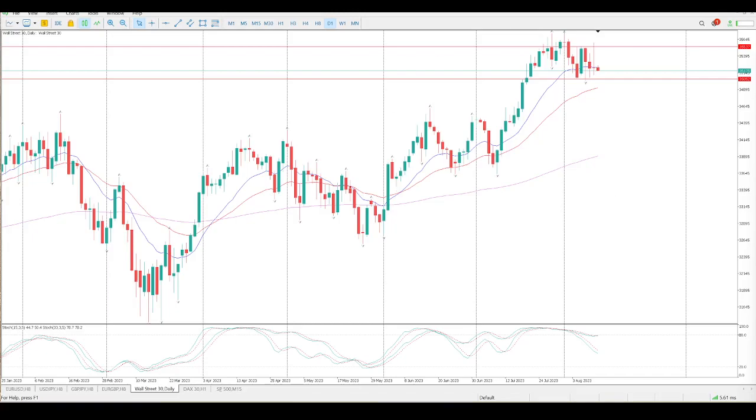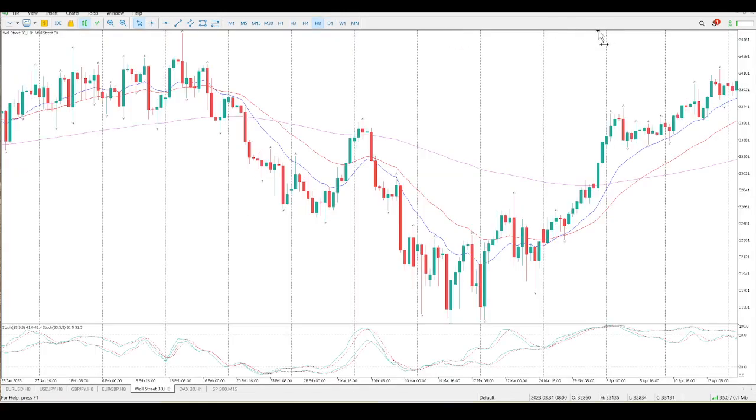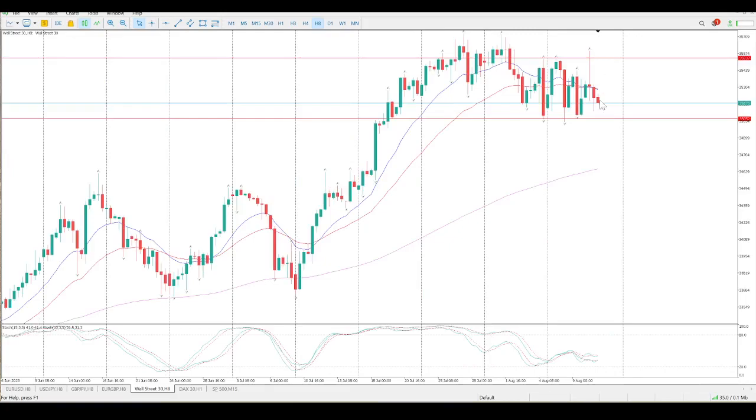So we are still very much in this range, we say. Bit of a rejection bar here, and this is on the daily, as you can see. So we had some buyers coming in, and yesterday was the first real indication that sellers may be taking control here. So there it is there on the 8 hour.